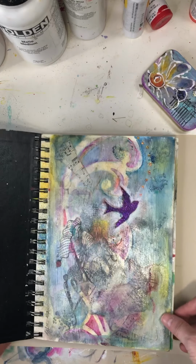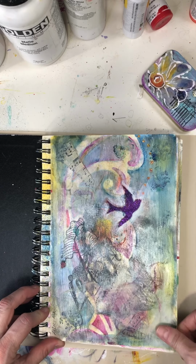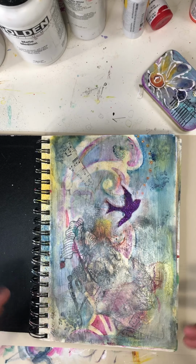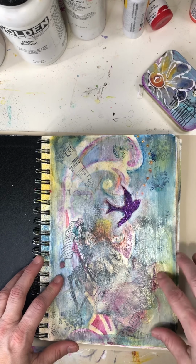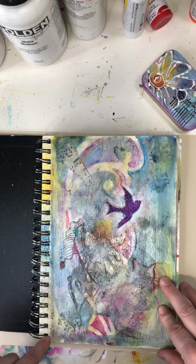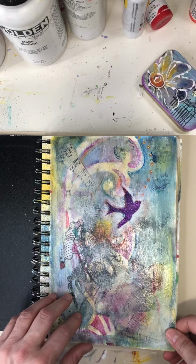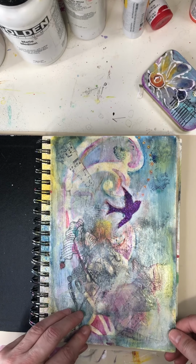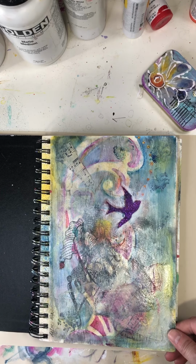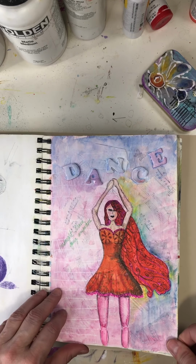A sketchbook is a great way for you just to play. It doesn't have to be anything other than a way for you to get what you have inside of you out on paper. And it's also a great way to document your progress. This was back in 2012 when I first started doing this, and I'd like to go back and see my improvement from now to 2012. So it serves as that, and I use it as a way to play.